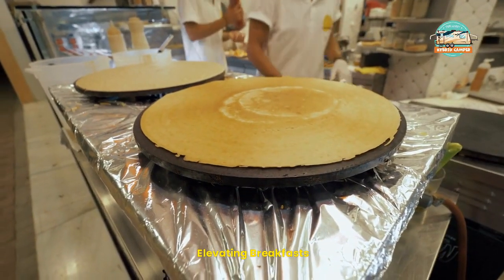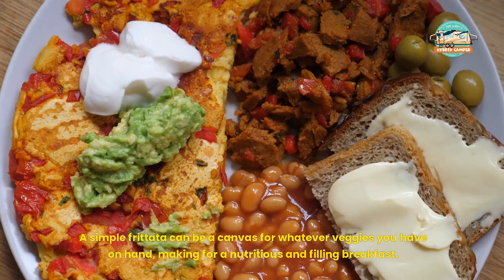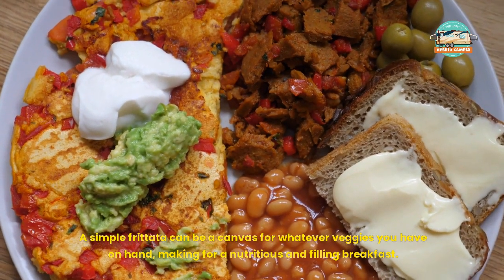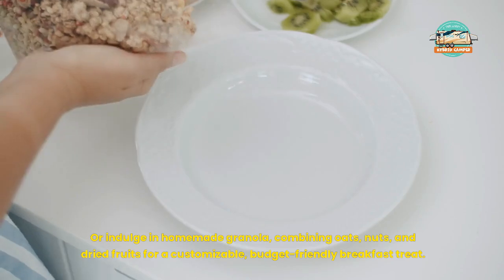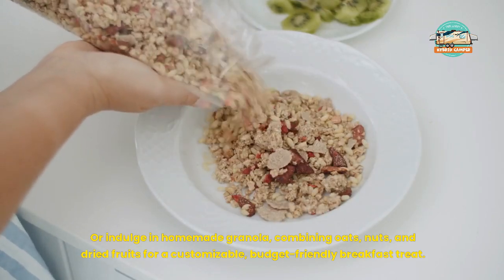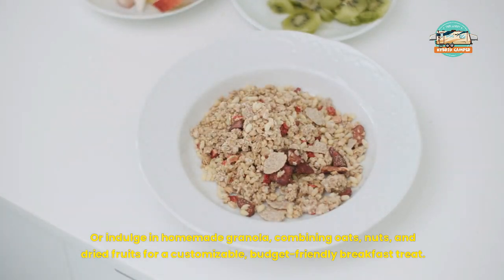Elevating breakfasts. Start your day on a gourmet note without the gourmet price tag. A simple frittata can be a canvas for whatever veggies you have on hand, making for a nutritious and filling breakfast. Or indulge in homemade granola, combining oats, nuts, and dried fruits for a customizable, budget-friendly breakfast treat.